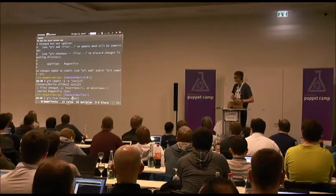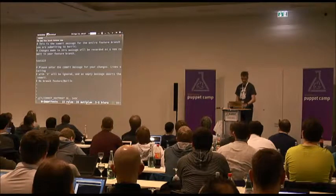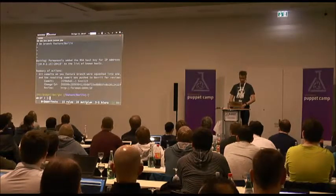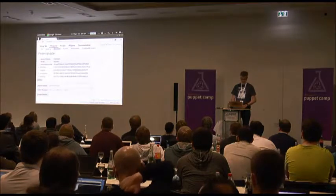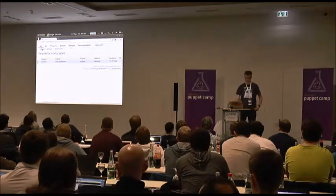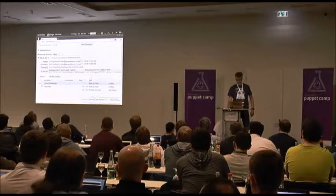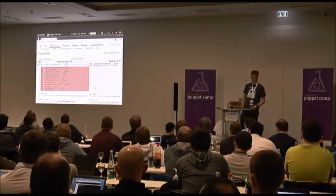I can do a git flow feature submit. Accept the message. And now it's submitted to Foreman. So I can tell my colleague, well, I've got something that you can review. It's in Foreman. So he can click on it. And there's some generic information here. And you can look at it side by side, what are the changes.